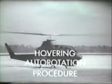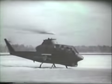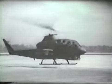Here is the procedure for the hovering auto-rotation in detail. Pick up the aircraft, head into the wind, and stabilize at a 3-foot hover. As soon as the aircraft has been steadied, close throttle to flight idle position, being careful not to change pitch. Simultaneously apply right pedal as required to maintain heading. Apply cyclic control to maintain level attitude.